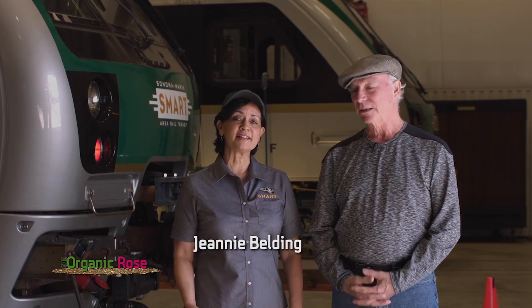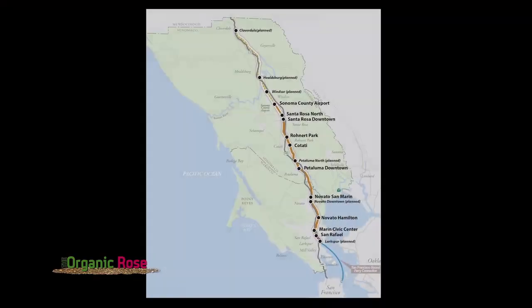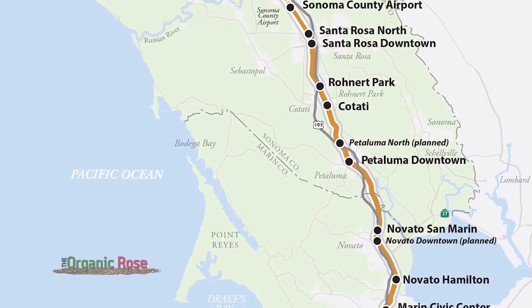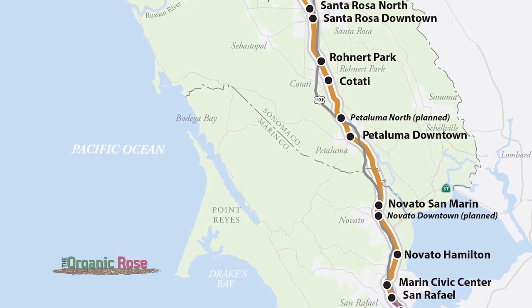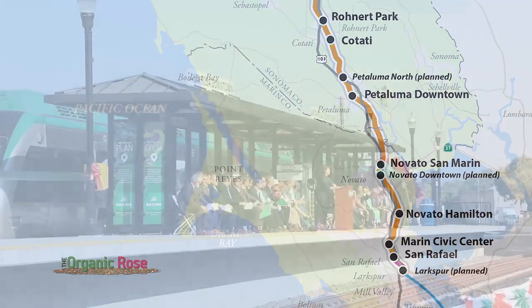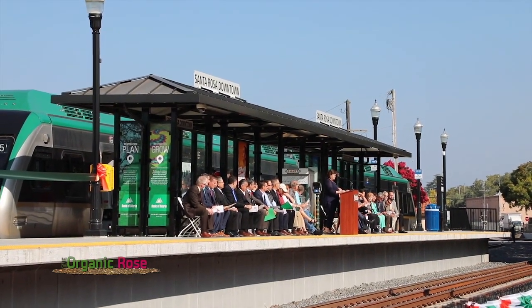Well, the Smart Train is the newest addition to the Bay Area's transit network. It's a 43-mile system. It starts in northern Santa Rosa and makes its way all the way down to downtown San Rafael. We've got 10 stops in between, including stops in Cotati, Rohnert Park, Petaluma. We're really excited that this train is up and rolling, and we're seeing a lot of enthusiasm around it right now.